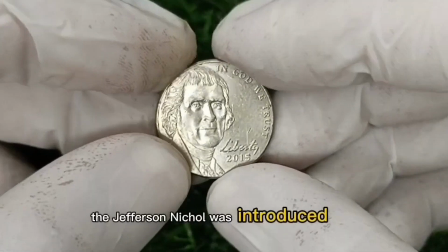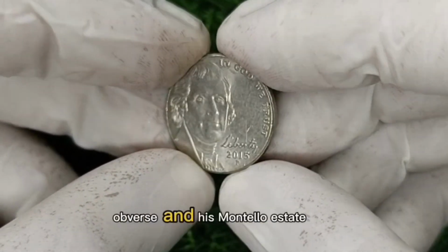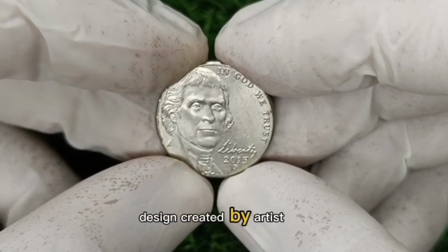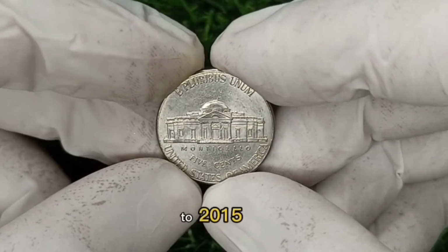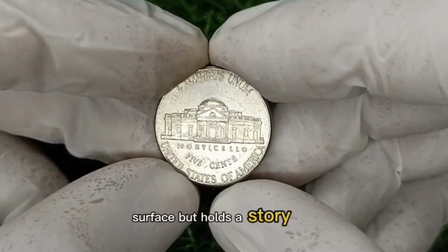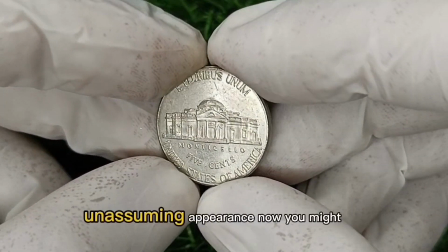In 1938, the Jefferson nickel was introduced, featuring a portrait of Thomas Jefferson on the obverse and his Monticello estate on the reverse. This iconic design, created by artist Felix Schlag, became a staple of U.S. currency. Fast forward to 2015, and we find a coin that seems ordinary on the surface but holds a story of rarity, artistry, and an untold value beneath its unassuming appearance.